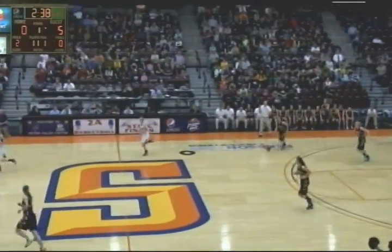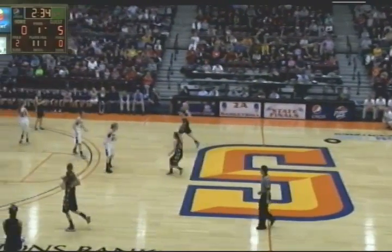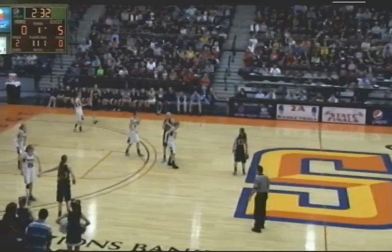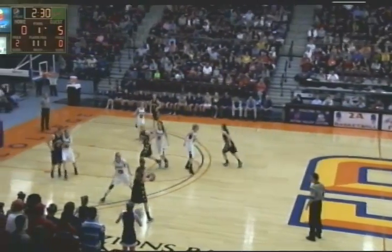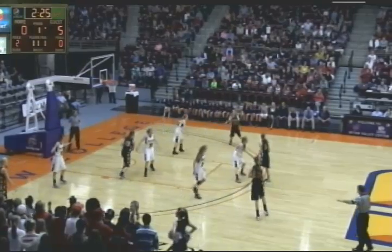Good look and a good feed. They got it underneath, and then Enterprise just recovered quickly. Looked like it was number 5, Dakota Robinson, senior, coming over and blocking that shot. 2:30 to play in the first. North Sevier still held scoreless.